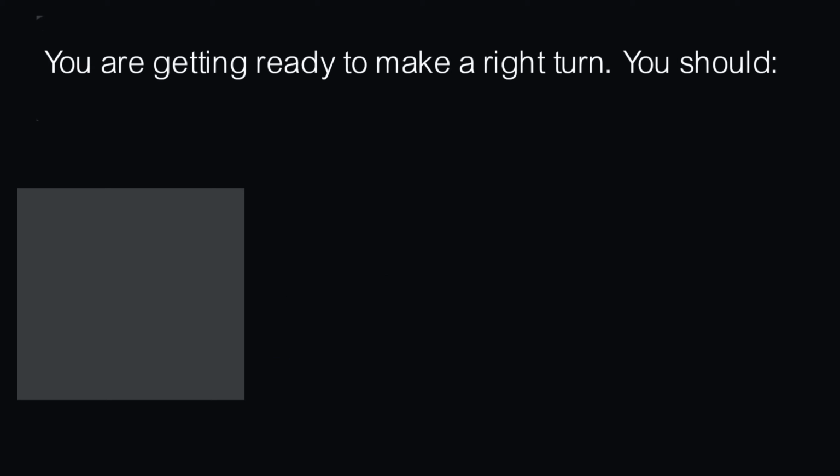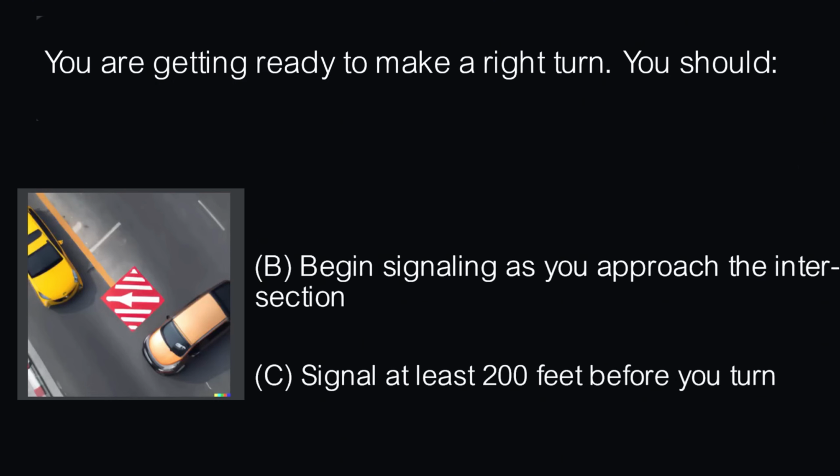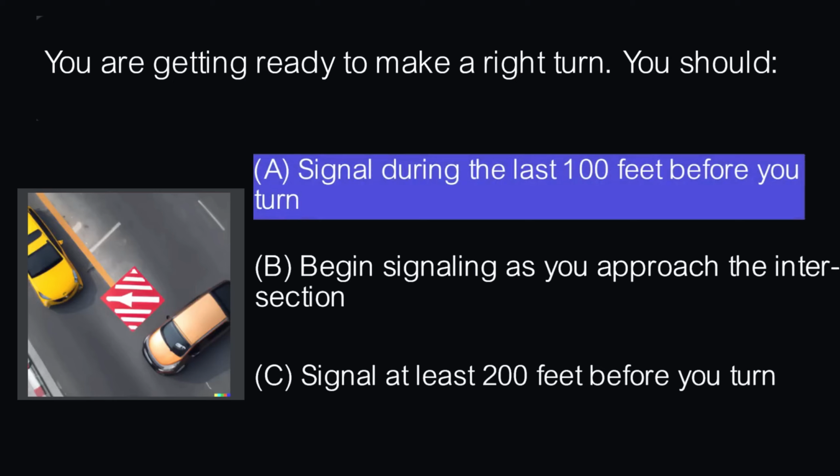You are getting ready to make a right turn. You should A. Signal during the last 100 feet before you turn. B. Begin signaling as you approach the intersection. C. Signal at least 200 feet before you turn. Answer A. Signal during the last 100 feet before you turn.